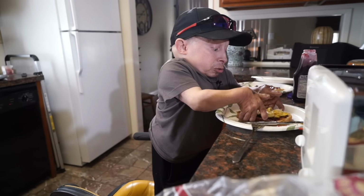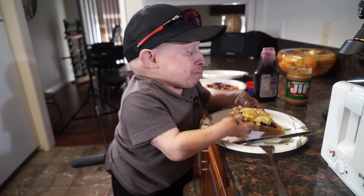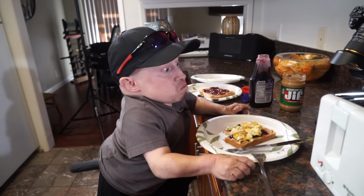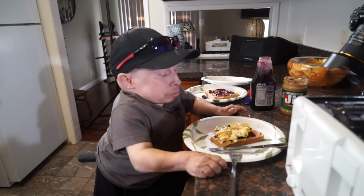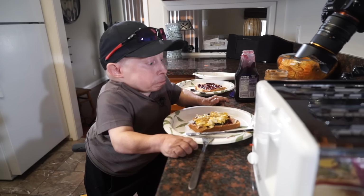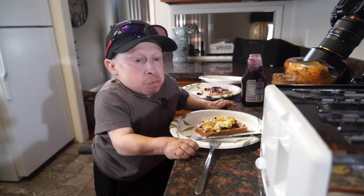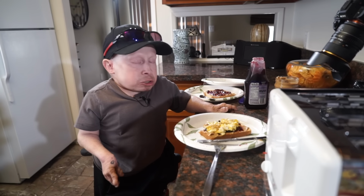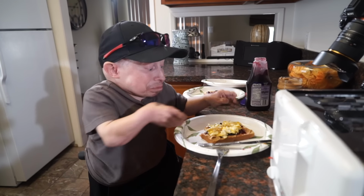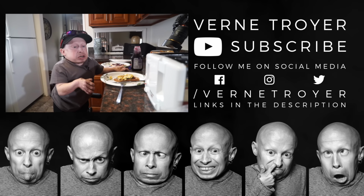So let's do the taste test. Pretty damn good. Except I don't think I put enough jelly on it. I put too much peanut butter. This is my favorite sandwich. Breakfast, noon, night, dinner, whenever.